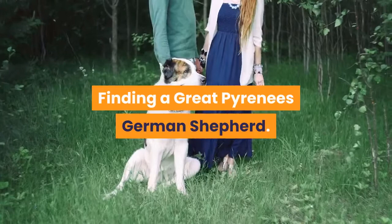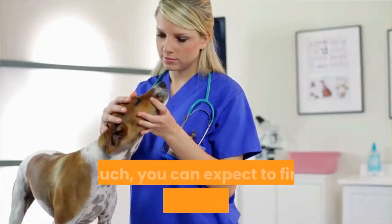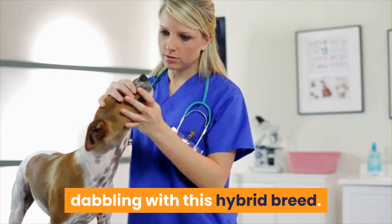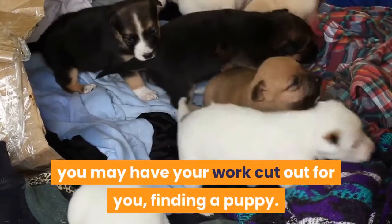Finding a Great Pyrenees German Shepherd. There is now greater awareness surrounding Germanese. As such, you can expect to find a greater number of breeders dabbling with this hybrid breed. Nevertheless, at this point, you may have your work cut out for you, finding a puppy.